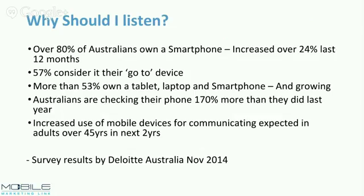And so why should you listen to me? Why should you worry about mobile? So I've just written out a few stats from Deloitte, who ran this survey late last year. They've said over 80% of Australians now own a smartphone, and it's increased over 24% in the last 12 months. 57% consider it their go-to device, and more than 53% own a tablet, laptop, smartphone, and growing. Australians are checking their phone over 170% more than they did last year. And increased use of mobile devices for communicating is expected in adults over 45 years over the next 2 years. They're just a few things.